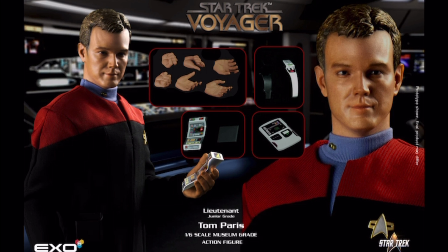And now our final pre-order announcement is coming from Exo-6, and they launched the Lieutenant Junior Grade Tom Paris from the ongoing Star Trek Voyager line. And look, again, this one isn't without its issues, and I 100% understand the concerns.